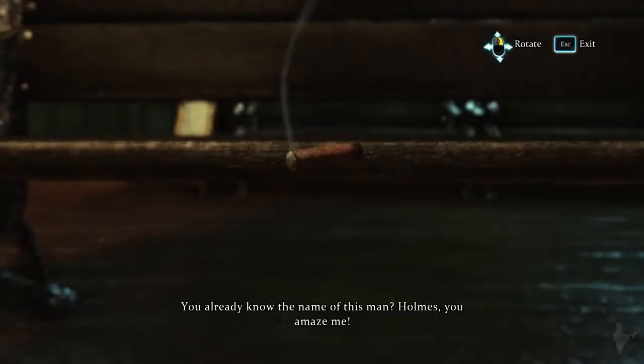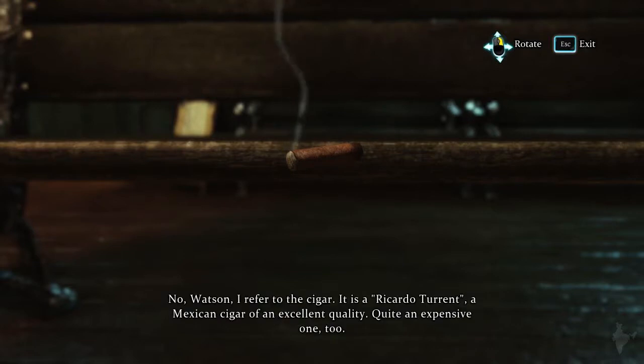Ricardo. You already know the name of this man? Holmes, you amaze me. No, Watson, I refer to the cigar. It is a Ricardo Turrent, a Mexican cigar of an excellent quality. Quite an expensive one, too.